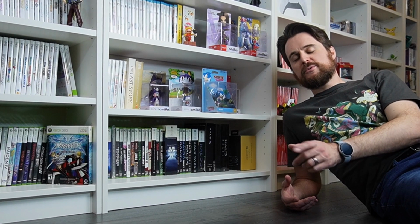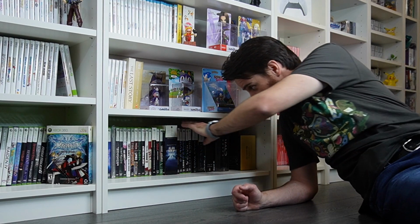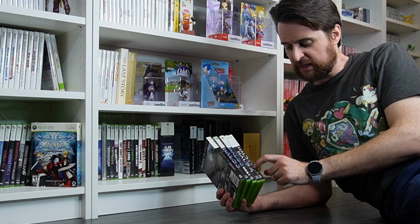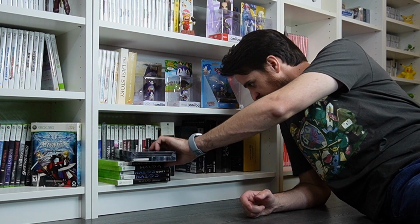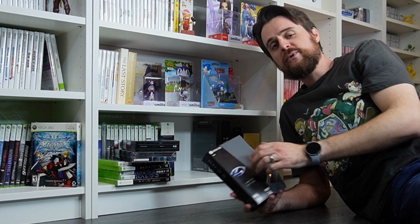So my favorite part of our 360 collection is we actually have every single Halo game and their special editions, so check this out. These are all my original copies of Halo, Halo 3, Halo 4, Halo Reach. We have all the original Halos on original Xbox as well. But we have limited edition for Halo Wars, the Halo 3 limited edition, the Halo 4 limited edition.